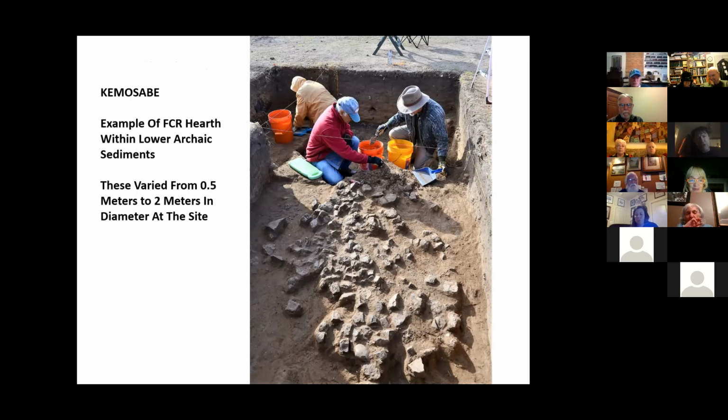What was the focus of these types of hearth fields? You can see here's a typical one. It's a fair size, but it's probably a single use, or a single event type of feature. So multiply that by 30 or 40 of those things, and then you start seeing these sort of incipient middens.